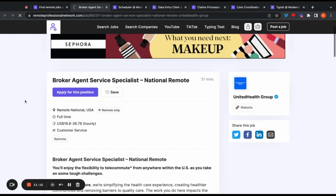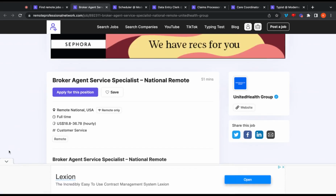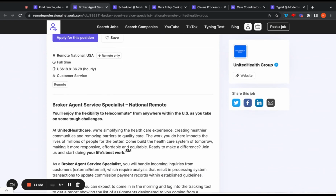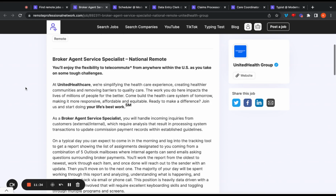All right, and this job is going to be a broker agent service specialist. This is going to be with UnitedHealth Group. This one is going to pay about $18.80 per hour to $36.78 per hour. If you consider yourself entry level, you'll hit closer to here. If you have more experience and live in a higher cost of living area, you'll hit closer to that $36.78.